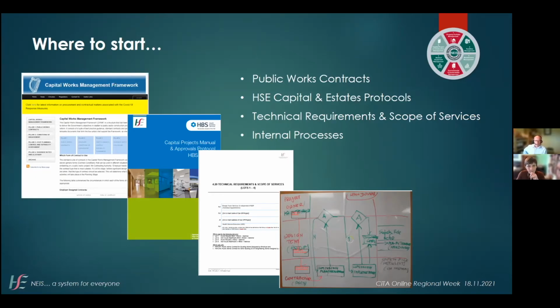Just my background, I'm about 20 years in the HSE, with about 10 years before that in a project manager or construction manager role on site.